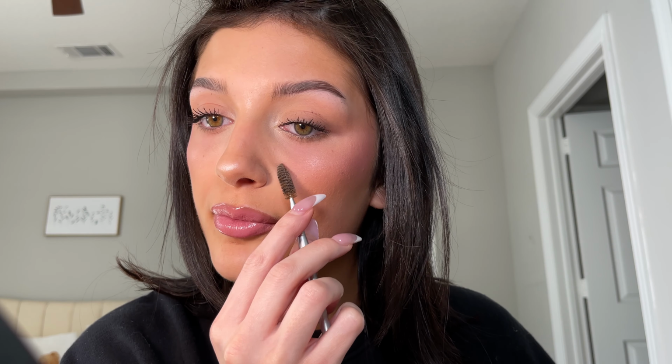I'm gonna try this Milky Gloss by NYX. I never use this. Can't tell if I like it. I might go back over it with a Dior lip gloss, like a lip oil. I don't know. Let's get this mascara off my face.